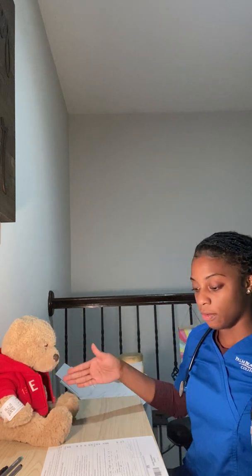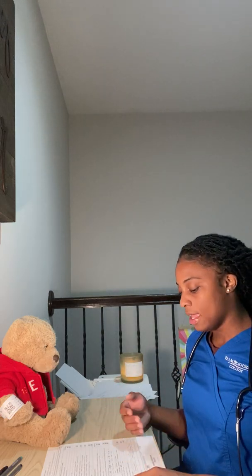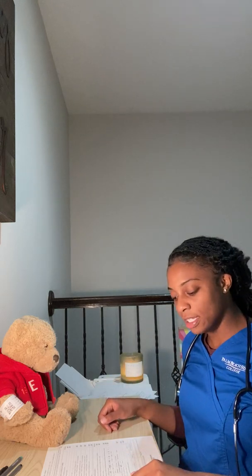This is my patient's hospital gown. He's in the gown. He's all ready to go down. He's got his ID band on. He doesn't have any allergies, so he doesn't have an allergy band. He doesn't have any dentures, eyeglasses, or hearing aids, so we don't have to worry about that. He doesn't wear any makeup or nail polish.